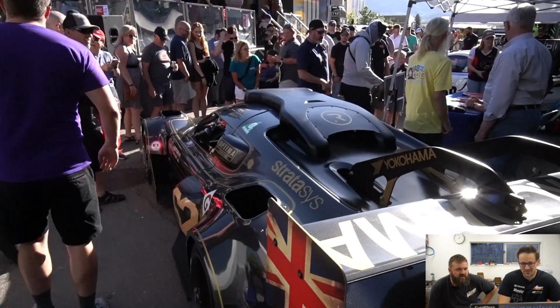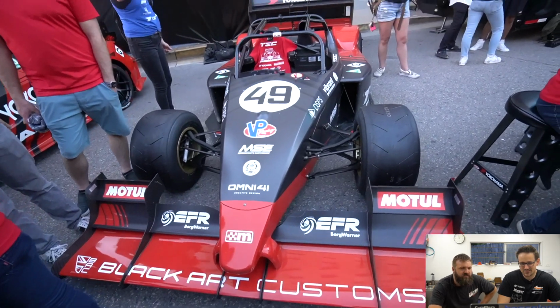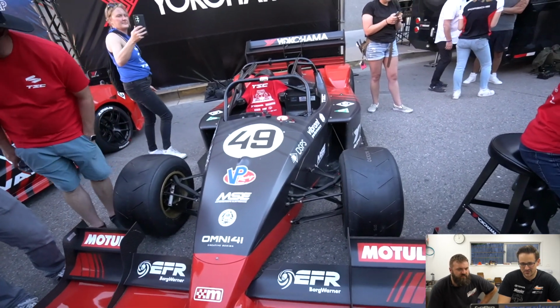Yeah, what the hell is that thing? Was that a Lotus, I think? I don't know, man, but that was pretty cool. I think it had a V12 in it. That's Shoots there, isn't it? Yeah. Either that or his teammate.